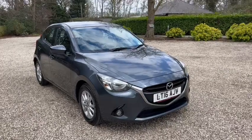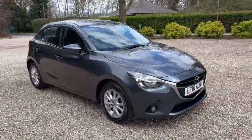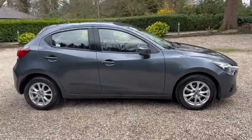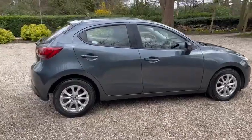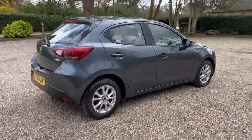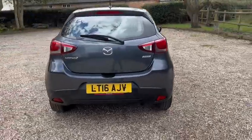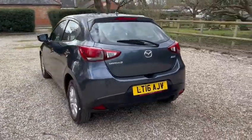Hi, Barn Cars Brentwood has to offer this 2016 Mazda 2 SEL Nav Edition. It's just one owner from new. We have main dealer service history. Also comes with a new service.